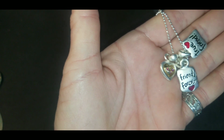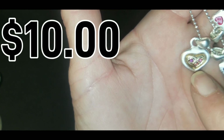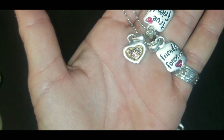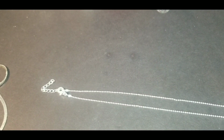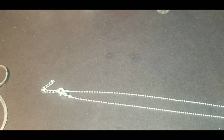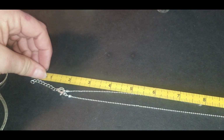It is a friend necklace. Very pretty. That heart is really pretty. Kind of iridescent, like an Aurora Borealis, pink, pretty. I will put a price on the screen for this one, only because I don't know that brand. I need a stationary measuring tool. Okay, so this is 16 inches, with an inch and a half extender. I'll put a price on the screen for that one.